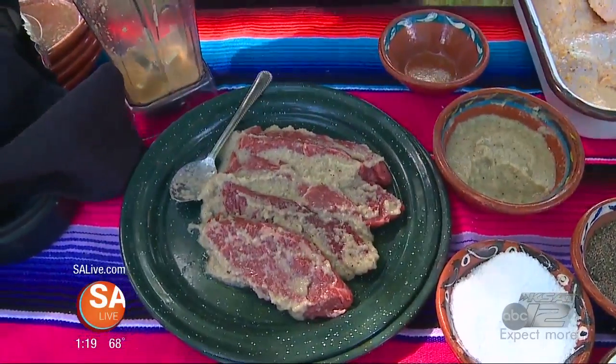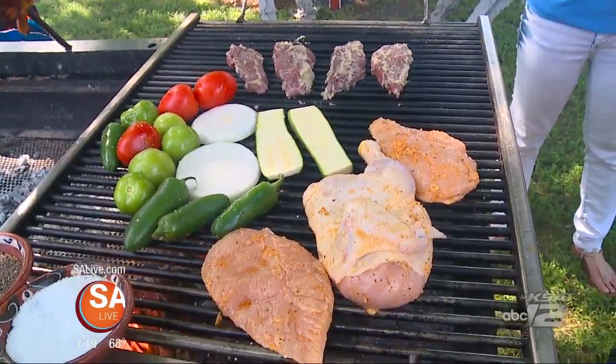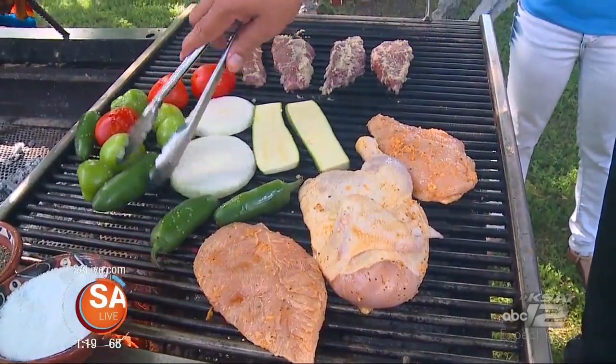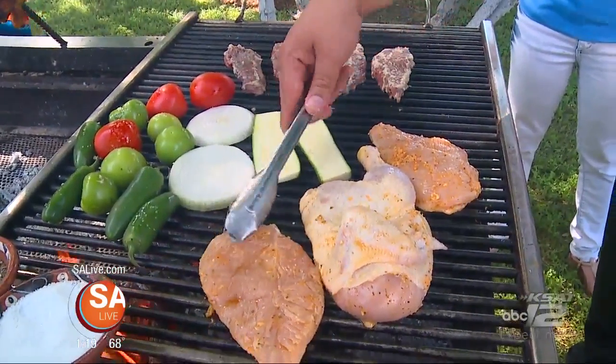Okay, so let's get these on the grill. The larger cuts of meat, you cook maybe off center of the hot spot. So right now I have the vegetables kind of in the center in our hot spot. I have our chickens kind of off to the sides, our beef off to the side a little bit.